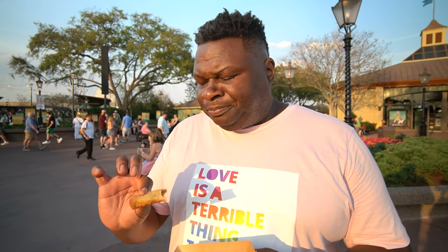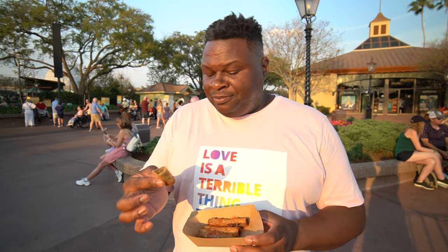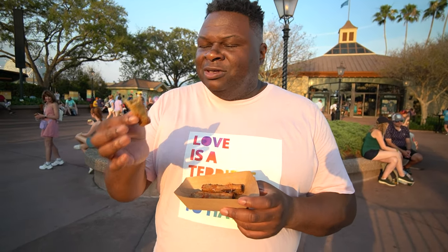Lumpia in the flavor, but the wrapping is all wrong. Not getting that flakiness out of it. It's crusty on one end and then super soft on the other. Whoever cooked this, I'm using more time in the kitchen. It's not meant as an insult. I love cast members, but this is not lumpia.